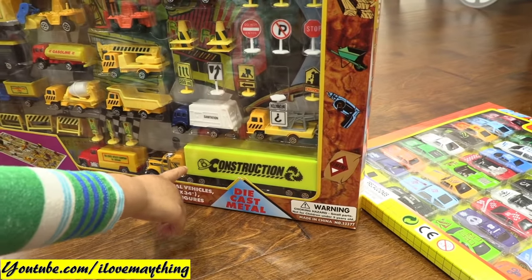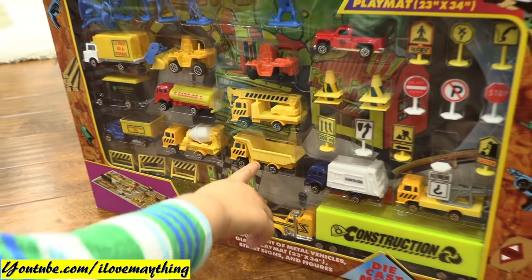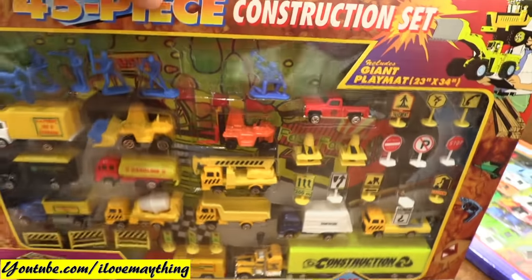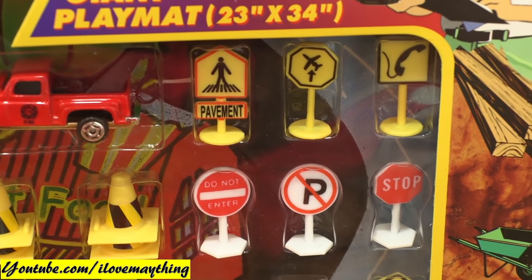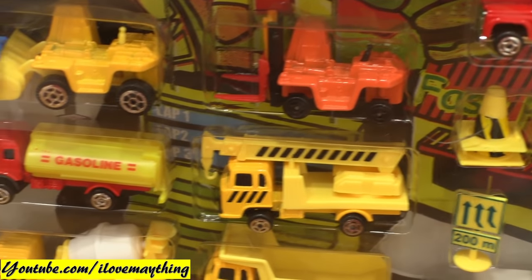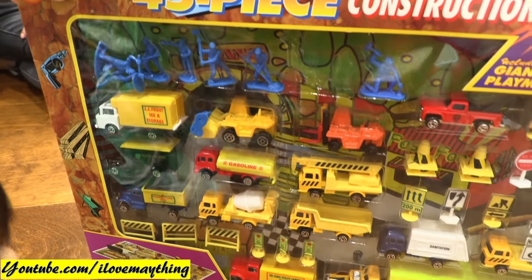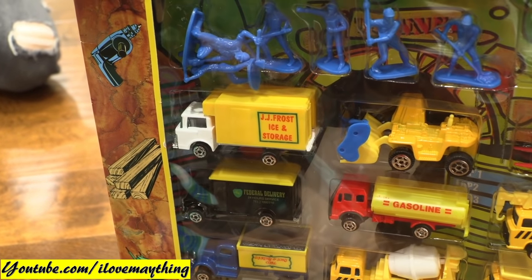I see a lot of vehicles, Marksland. There's a semi-hauler truck. A dump truck. A cement mixer truck. A crane truck. Can I see it closer, Mami Rhea? Thank you. There's a tow truck, and then signs, road signs, emergency cones. Ooh, there's a gasoline tanker truck. There's a coal truck. Very nice.